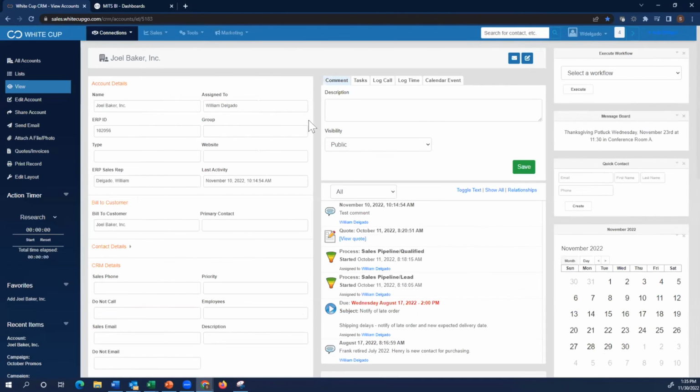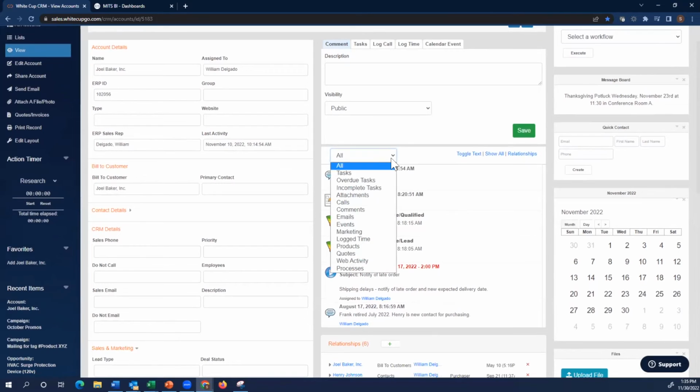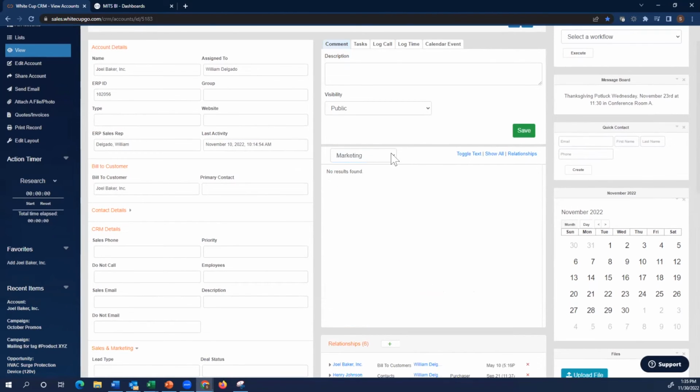When you're in an account page, again, we talked about the activities that are going on in here. So you would be able to see if there was an email marketing that went out to the customer. So you can come in here and quickly sort this. And maybe if there was any marketing campaigns that they were included in, you would see that in there.